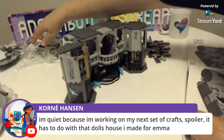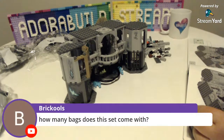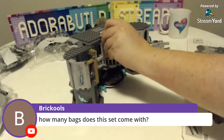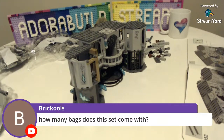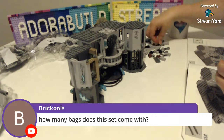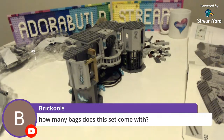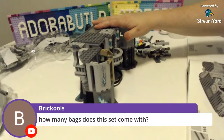How many bags? 7 bags, Brickles. But in saying that, there were 2 bags for bag 2 and 2 bags for bag 3, if that makes sense. So this is bag 3 and I'm an hour and a half into the stream. So that gives you a bit of an idea. But I have been chatting a lot and it's still very warm here, so it's tricky to focus. I don't know how you guys put up with me when I'm this vague. But hopefully you guys are still having fun.